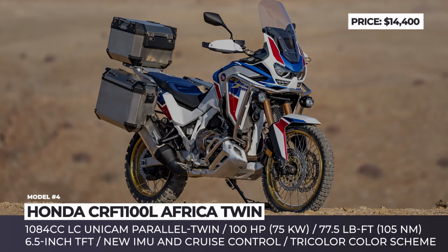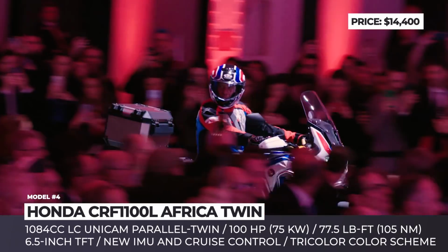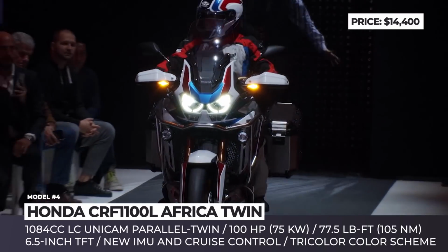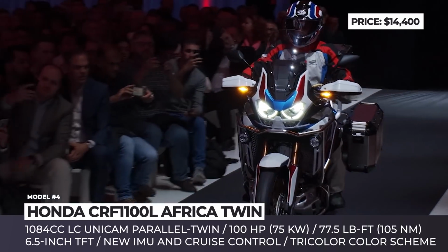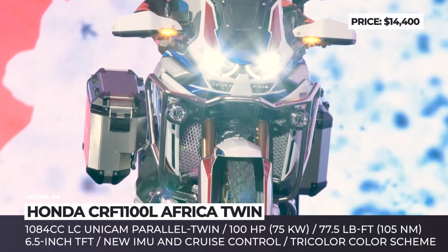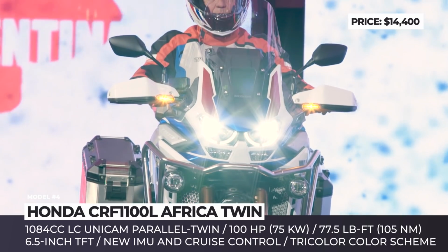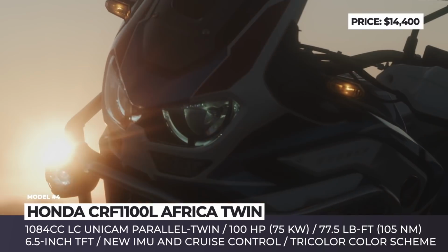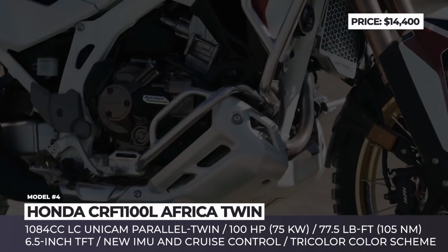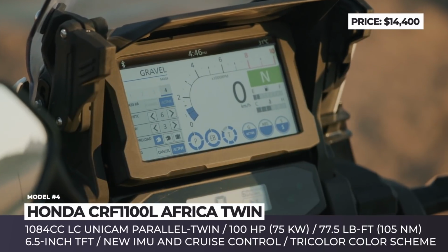Honda CRF 1100L Africa Twin. The Africa Twin is one of the most capable motorcycles in the adventure bike segment, and in 2020 it received a comprehensive redesign, both on the surface and under its bodywork. The biggest change to the Africa Twin is the bump in the engine displacement, which places it in the 1100 category.